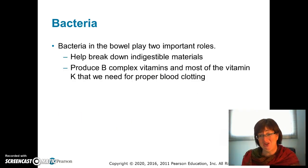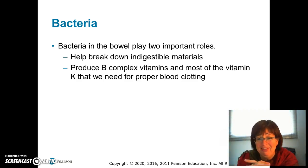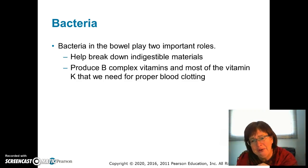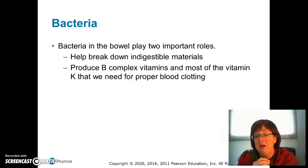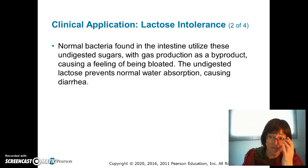because of the control of the external sphincter. There is a large discussion about gut bacteria and the human biome and a healthy gut. Not so much covered in this textbook, but something to look at later. Bacteria play a very important role because they help break down ingested materials by continuing digestion, and they also produce vitamin B and vitamin K, which is used for clotting in blood.